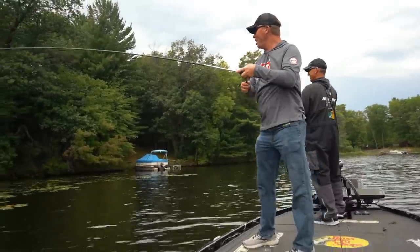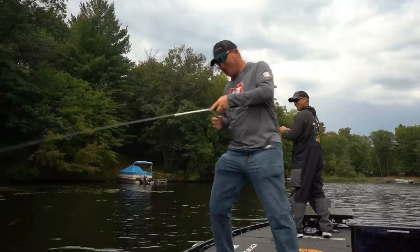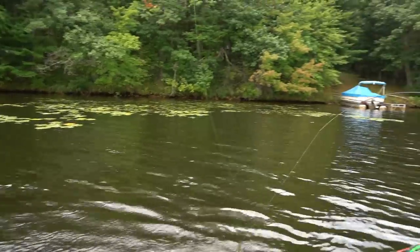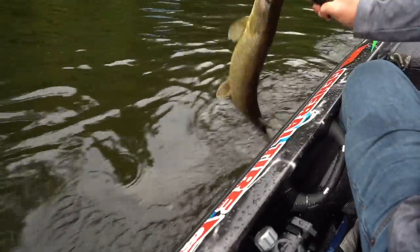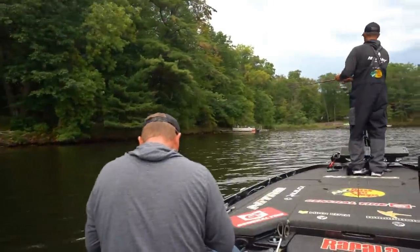Oh, it's a pike. You didn't know that when you were trying to pull me away from him and I had him wrapped up. You, Andy? You did not know that. You were standing on the trolling motor. Dude, that's a big old pike here now. If he messed my bait up on me, you're going to need a trailer.